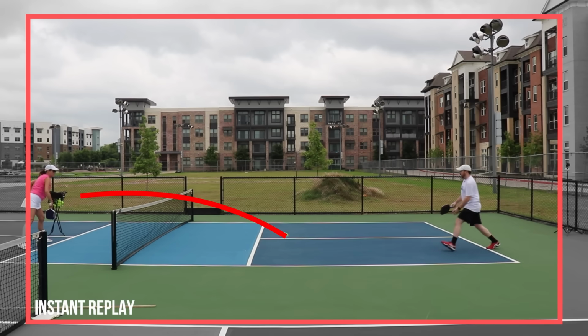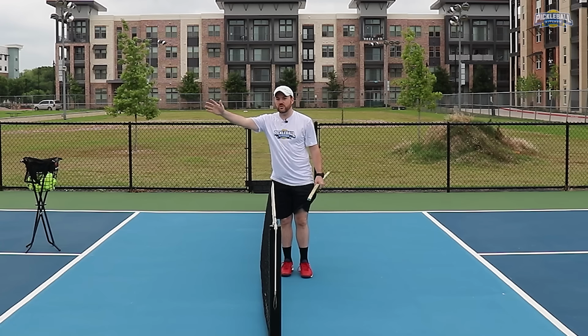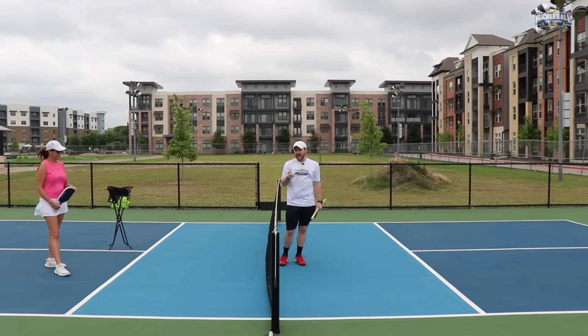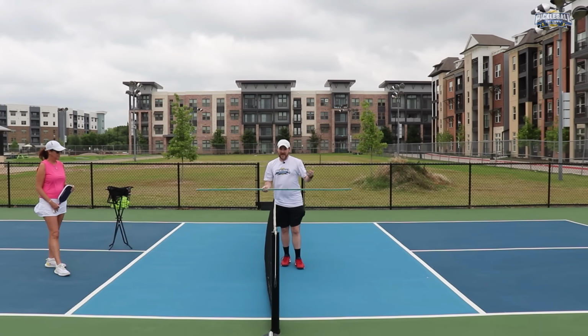Now, you can get into trouble when you do this strategy. In general, with third shot drives, if you hit a drive too high, they can block that shot right back at you. With how hot these paddles are these days, that can put you in a much worse position, which is why you got to think about what I've called the hourglass of attack.